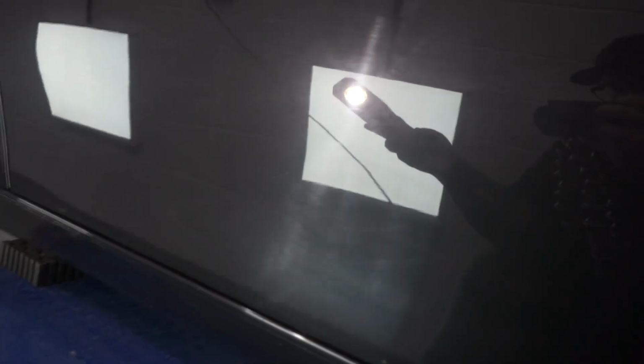and swirls and haze, but we're looking to try and remove as much of this as possible in the two-stage process. It's not going to be perfect, the customer doesn't want it to be perfect, he just wants it to be back to its former glory again, get some gloss back to it, really bring out that paint.